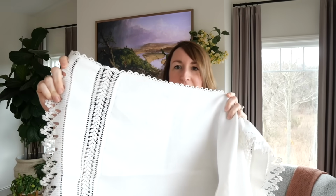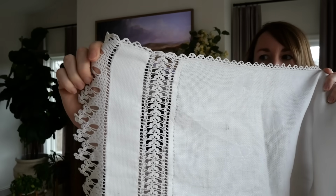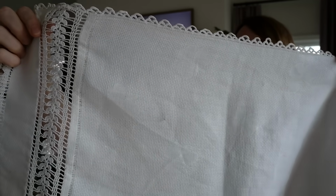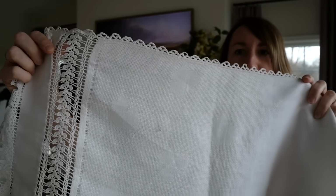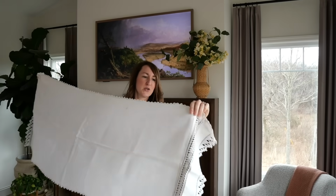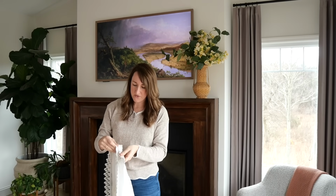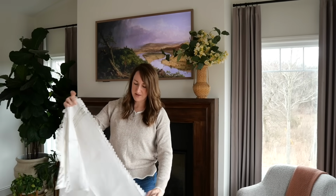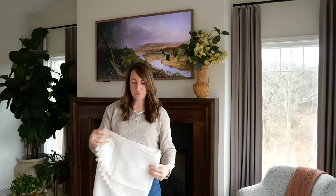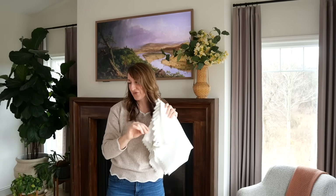This one just has the absolute best detail on the edges with the way that it was made. It's got a little clover, shamrock, I don't know, pattern on the solid part, but then the edges are so pretty and it's just really delicate. And I feel like you really can't find runners with this kind of detail. Like most runners these days are pretty plain or they're patterned instead of having all these pretty frills.